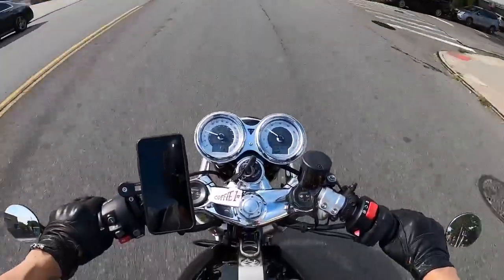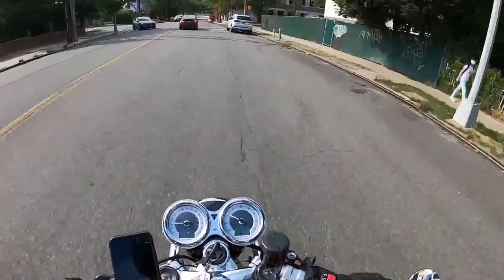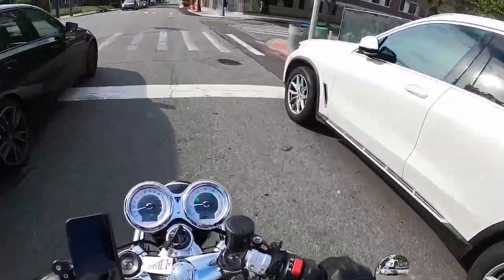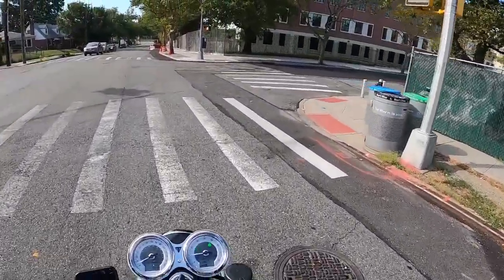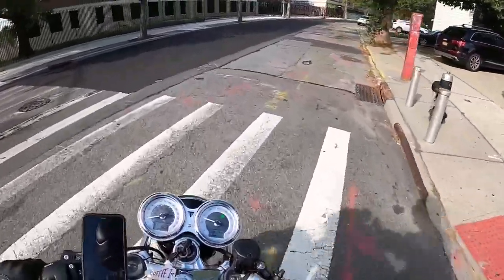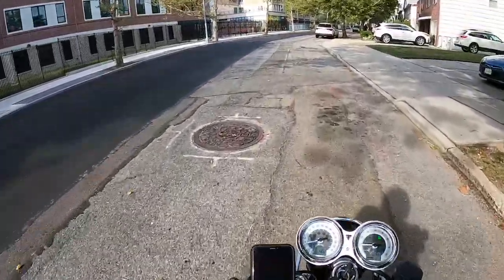Speed trap here. Whoa, what the hell? This is all new. What the hell? When did they build this?